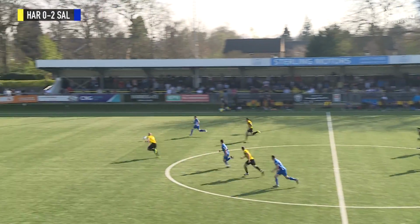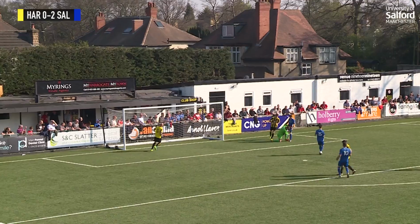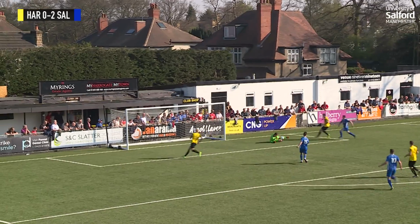So we've got the break on here. Hume plays it into the path of Josh Hine. Hine, who's got Horton at the far post, looks like he's going to take it himself. Hine is stopped by Elliott, and he gets onto the rebound as well. It's a good break there. I think he could have done better to look up and maybe pick Horton out.